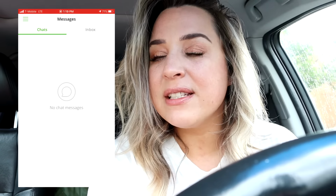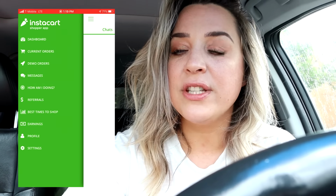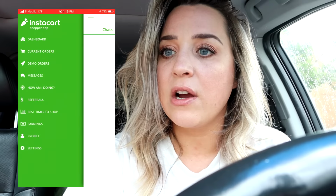Messages, you're not going to use this very often. Sometimes Instacart will send you essentially emails, updates about things that are happening in the app or things that they're doing. Sometimes there'll be useful information in there, so it is a good idea to check on that. But you should also get another notification that tells you you've got a message from Instacart.